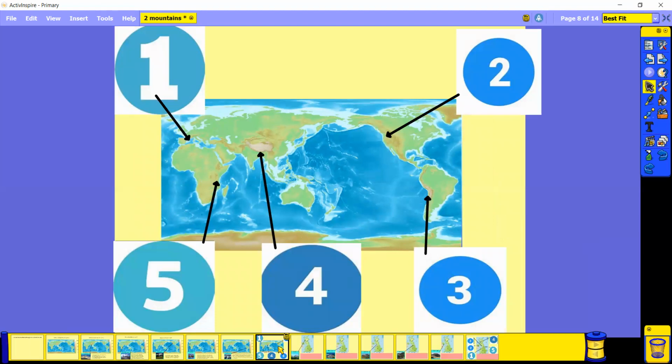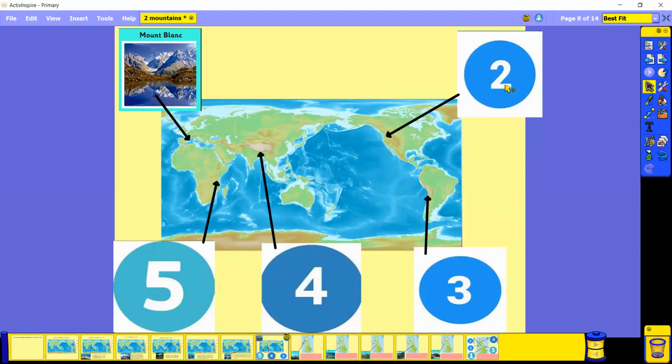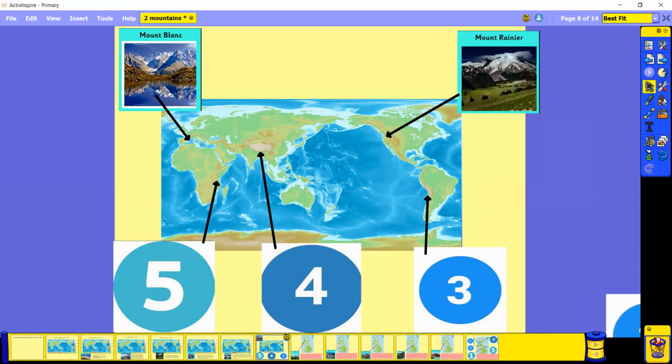Okay then, so they are our 5 famous mountains and mountain ranges from around the world. But can we remember what they are? Number 1 then, what is number 1? Number 1 is Mont Blanc, and it is the mountain that hovers on the border between Italy and France. Number 2 is Mount Rainier, which is in America, and it has lots of visitors that come to visit its national parks, come to see its slopes and foothills.